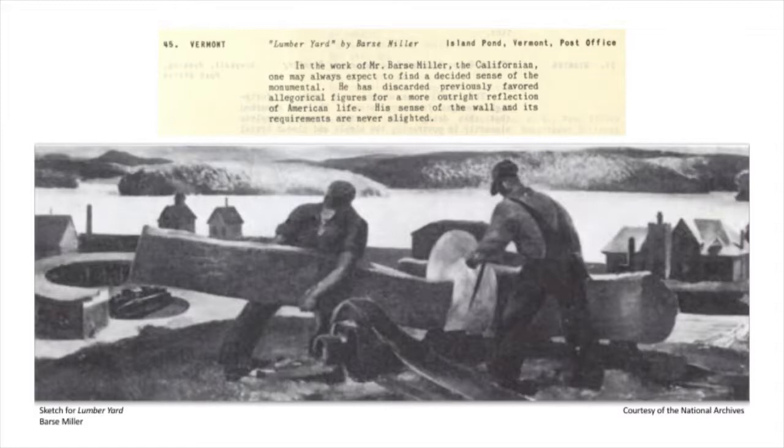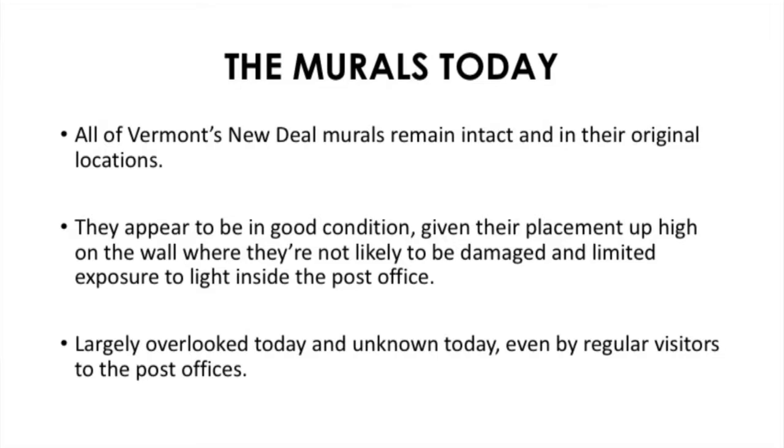So the murals today. Fortunately, of the five that were done, they are all intact. They're all in their original places. And generally, I didn't do a fine inspection of all of them, but they appear to be in pretty decent condition, largely because they're up high on the walls. They're a good 7 or 8 feet above the floor level, out of the risk of getting dinged with mail carts and people leaning against them and so on. So they're pretty well protected. And they're also interior, with very little direct light shining on them. So they're pretty well preserved.